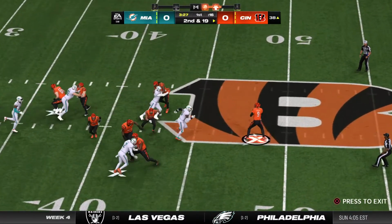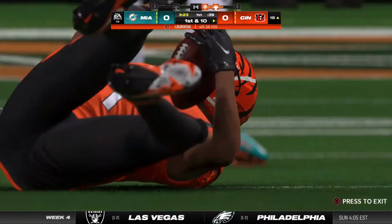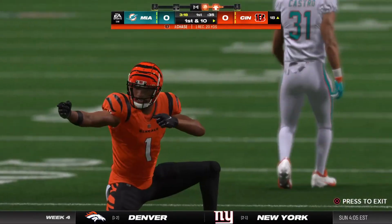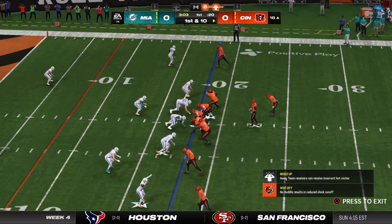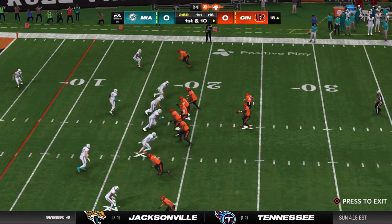Now they go play action now. Burrow. Open man downfield as Chase has got it. And he's got another first down as he's brought down at the Dolphins' 18. A good pick up there of 20 yards. So from inside the 20, here's first and 10 at the 18.